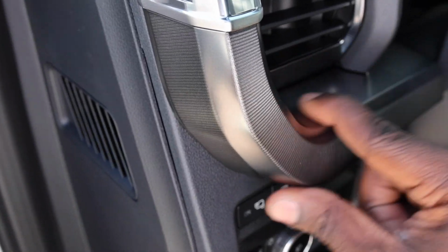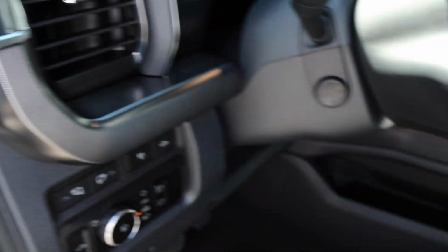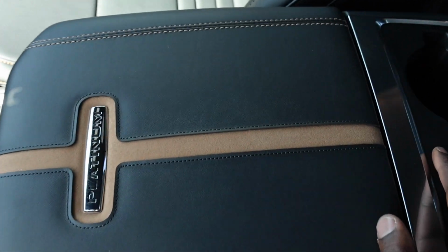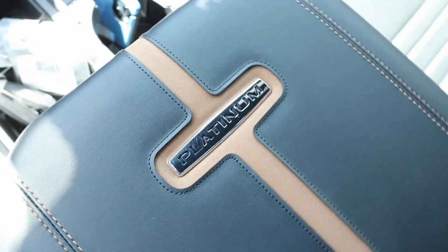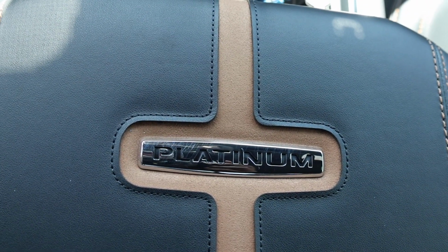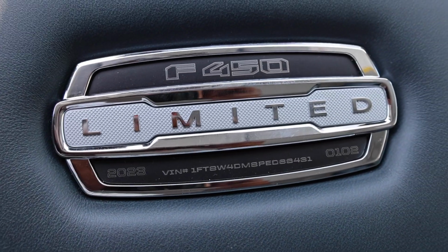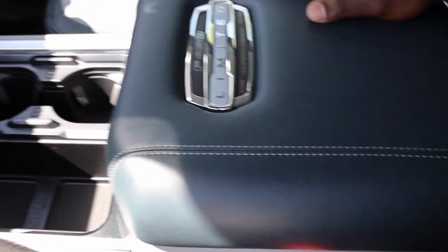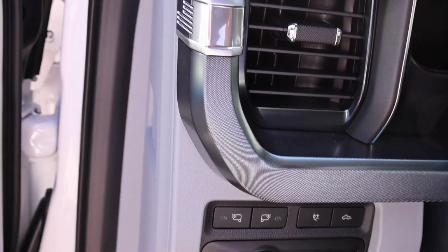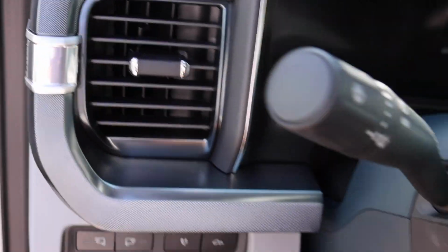Now be sure to remember this trim piece here. I'm gonna show it to you on the Limited, but I wanna show you guys the center console now. So again, you have that caramel with the stitching, and it says Platinum right there. And then this is that center console for the Limited. Has that big badge with a little bit of stitching right here. And here's the trim piece on the front dash.